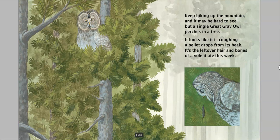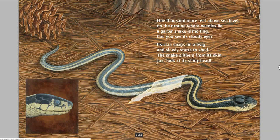Keep hiking up the mountain, and it may be hard to see, but a single great gray owl perches in a tree. It looks like it's coughing. A pellet drops from its beak. It's the leftover hair and bones of a vole it ate this week.